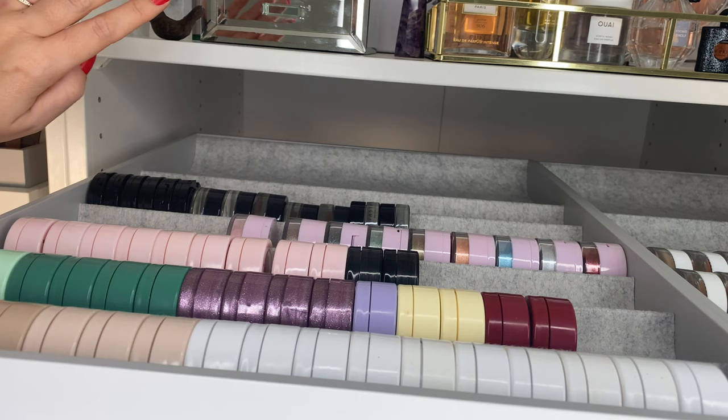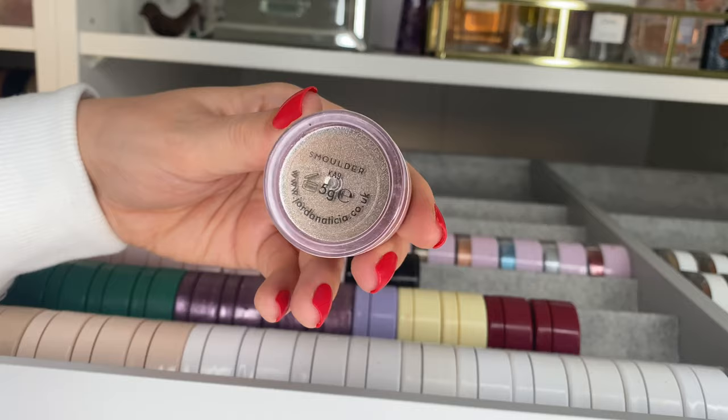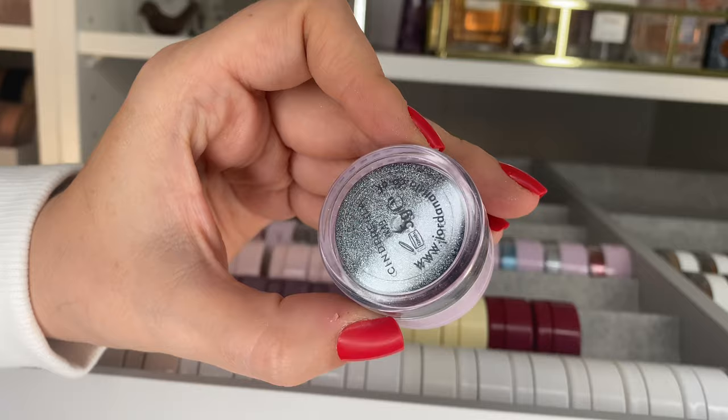I have all my Jordana T-shirt base and sparkles. So we have Pinky Promise. I'm not going to open these because you can see them in the bottom. Smolder, beautiful, beautiful shade. We have Cinderella.